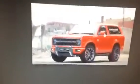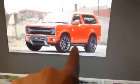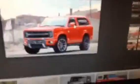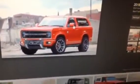I think this is what Ford will most likely be producing. This is what I see the Ford company producing in 2020. My reason why is because this design right here looks so accurate. I mean, whoever rendered this, which I think is Bronco 66, yeah, great job on the rendering. If you're watching this video, great job.